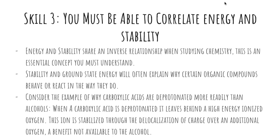All right, skill number 3. This is a general statement that you should apply to all your chemistry courses, but it's amazing how many people keep forgetting this fact, even when they get towards the end of organic chemistry. You must be able to correlate energy and stability. Energy and stability have an inverse relationship. That means as one goes up, the other one goes down. That is very, very important to comprehend when you're dealing with bonds, atoms, molecules, reactions, intermediates, anything. Anything that you come across, you need to understand this principle.